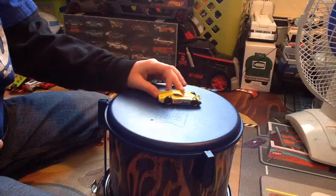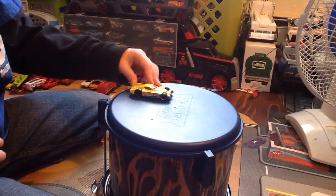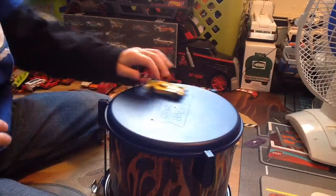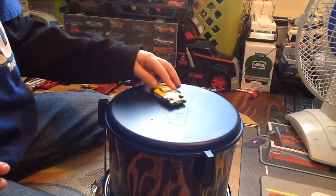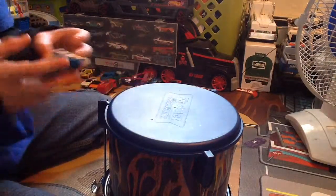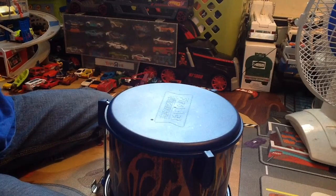This is my yellow race car. It's number 8. It's a nice yellow. It rolls really good too. And it's yellow. Did you say yellow again? You did, it's okay. It is yellow.